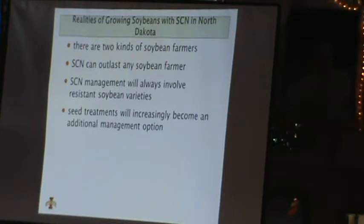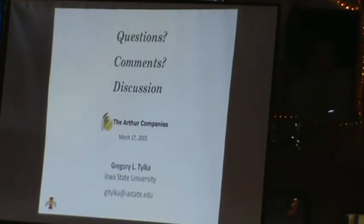Here's just a summary: two kinds of soybean farmers. Hopefully by now, everybody here is the same kind of soybean farmer. You're concerned about SCN. Understand that it's going to live longer than you, but you can manage it with resistant soybeans and seed treatments, and let's not forget alfalfa or corn or a non-host crop. And with that, I'm happy to entertain questions, but only until Brandon gives me the hook and says it's time to move on.